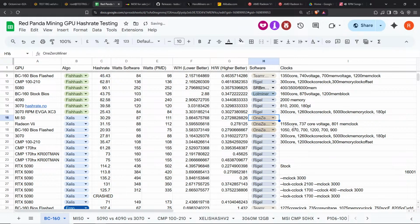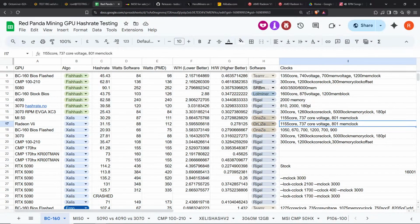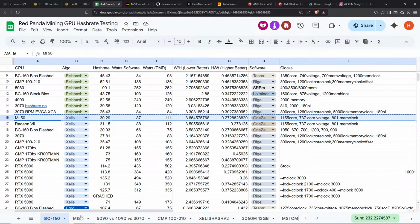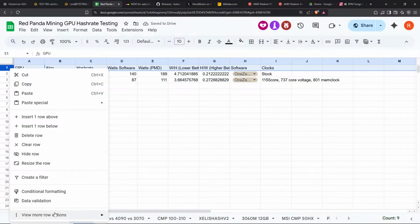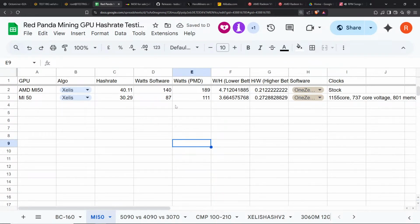1-0 miner, and we're doing the same overclock as we did with the Radeon 7. Are we? Wait. Yeah. So yeah. All right. Let me copy that. Hold on. Yeah. Here. I need to lock this row. How do I lock it? Freeze it. There you go. Okay.